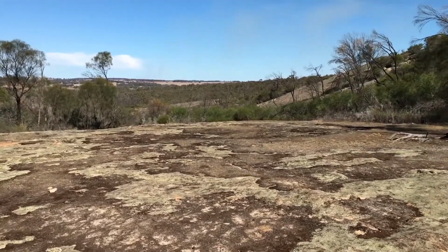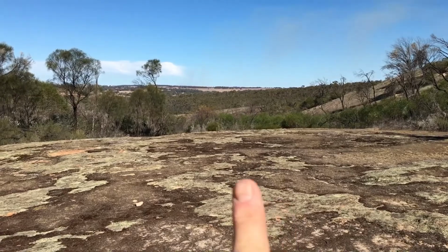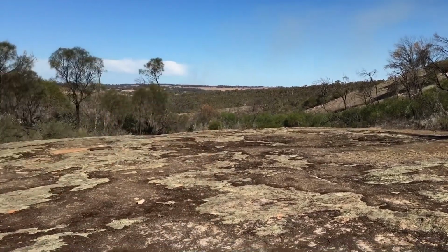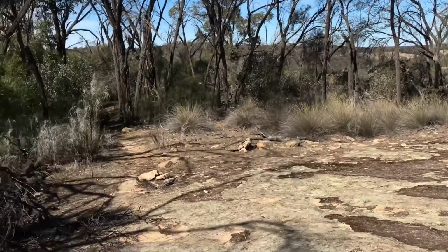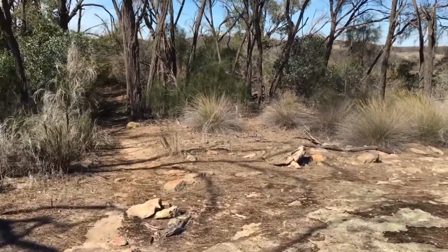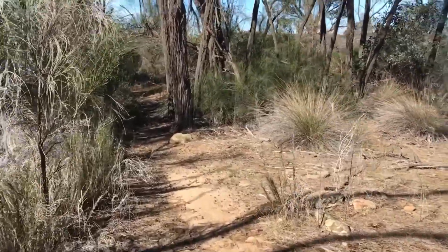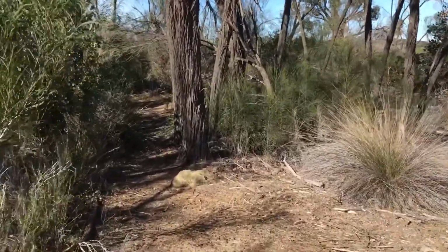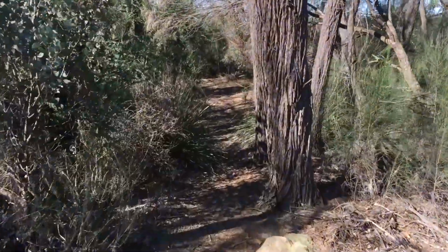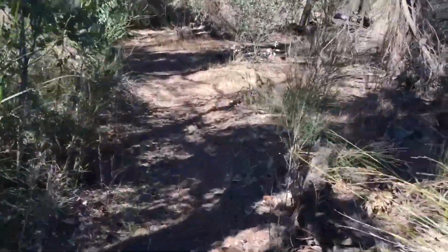There you go. You could probably get down through over there. There's a little patch just there that you could get through, but the actual track goes through here. A bit strange. I'm puffing too. I'm very unfit at the moment. My little spinal injury is really creating problems. Not very good.